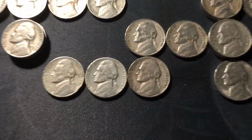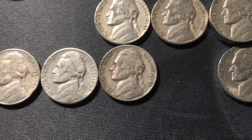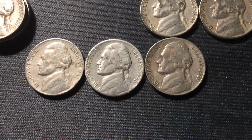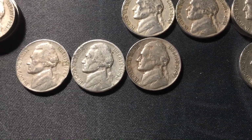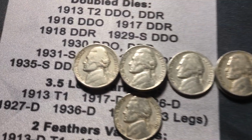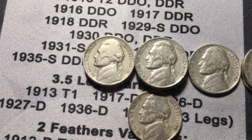Now for the older Jeffersons, we got a great amount for 2 boxes, definitely a lot from the 40s and the 50s. We did get 2 semi-key dates, which were 1948S, 1949S. 48S is pretty damaged, 49S not in great shape either, but still, we did get 2 semi-key dates in the hunt, which is awesome. Plus, we did get 2 from the 30s, both 1939 Phillies, but still, we'll definitely take that as well.